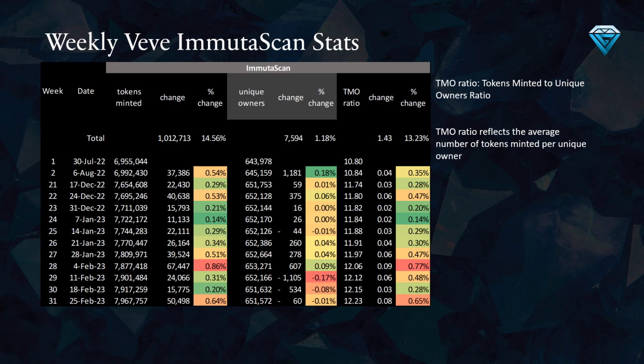This table illustrates the weekly Veve ImmutaScan stats on the blockchain. Examining week number 31 at the bottom of the table, we can observe that Veve has created 50,498 new tokens and lost 60 unique owners during the same period, resulting in a tokens minted to unique owners, TMO, ratio of 12.23. We must take into account merging, as it can cause skewed results until it is completed.